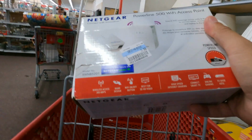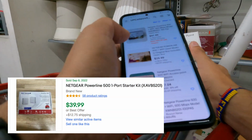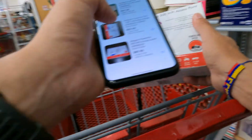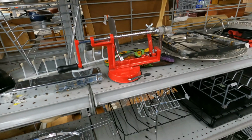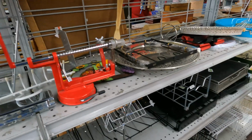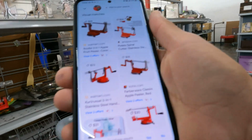Okay, so just grab this thing here. Netgear access point. $6. I just checked comps on it. Some of the newer ones that are open box are about 30, but some of the ones that are sold are about 20. So simple, it'd be easy to ship. So I'm gonna grab that. This random thing was here. It is a potato spiraler. Thanks, Google.